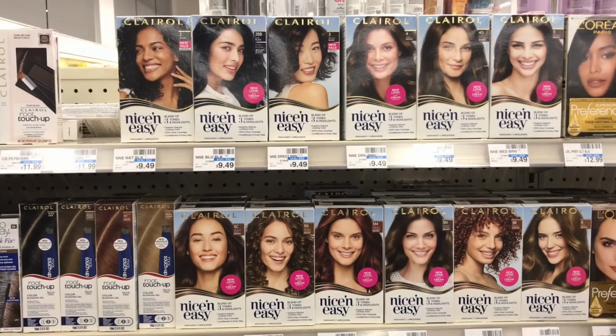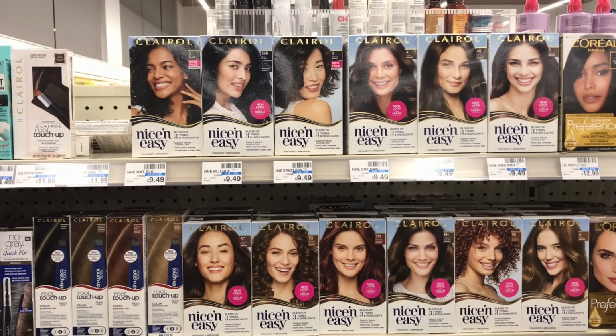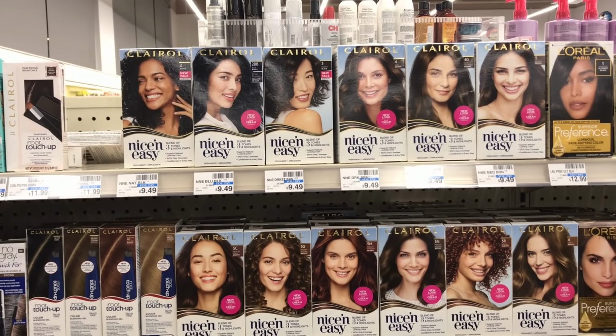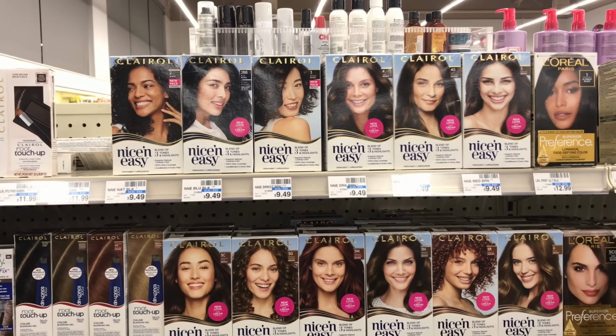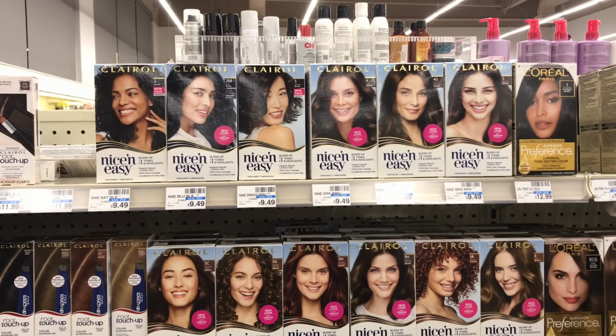The next deal is on Clairol hair color. They're on the deal of buy 2 get $5 back, and it's a limit of 1. Picking up 2 is priced at $9.49 each. It's going to total $18.98.